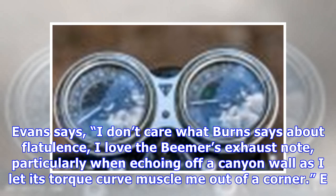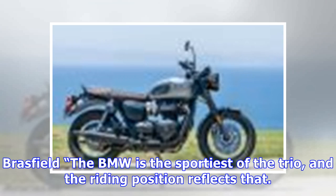Evans says, "I don't care what Burns says about flatulence, I love the Beamer's exhaust note, particularly when it's going off a canyon wall as I let its torque curve muscle me out of a corner." Brassfield: the BMW is the sportiest of the trio, and the riding position reflects that.